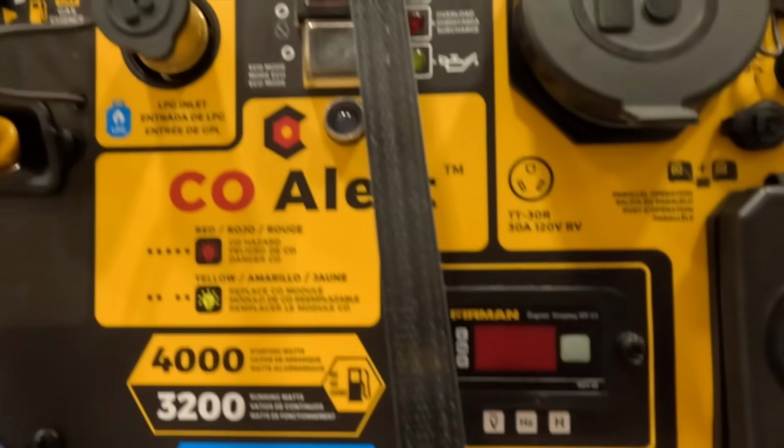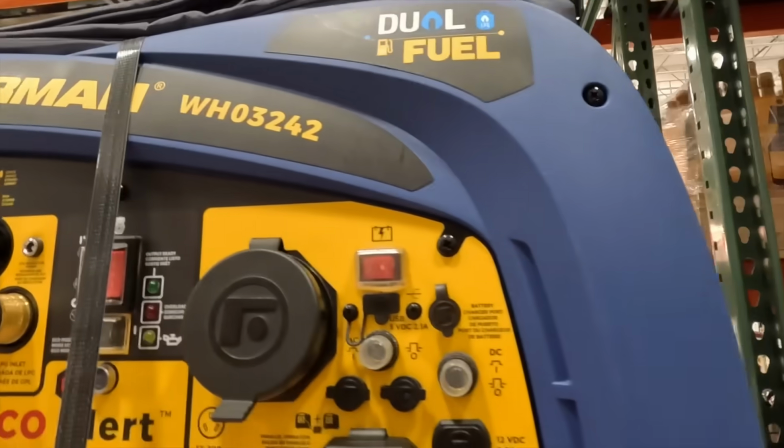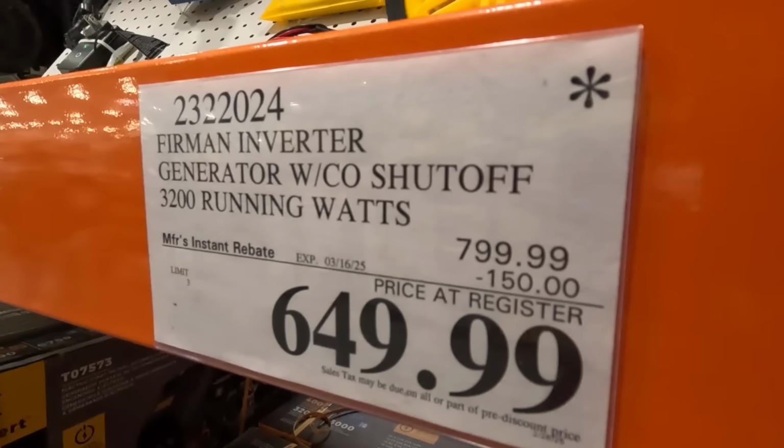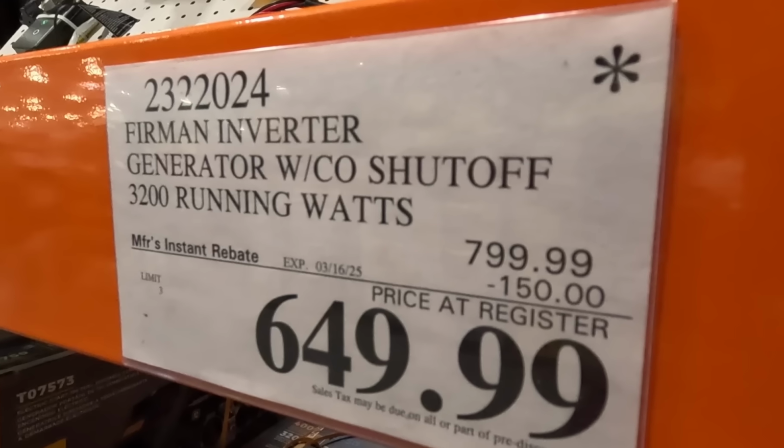It has a 30 amp RV outlet right on it, an electric start, and a 1.8 gallon gas tank. It can also be run on propane and includes the regulator and everything else you need for $799. That said, right now, it's $150 off.